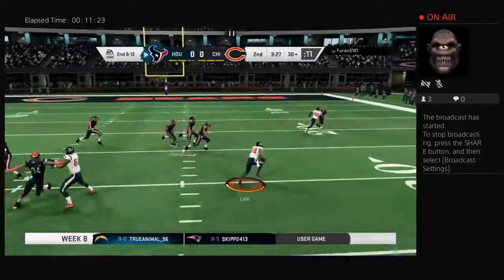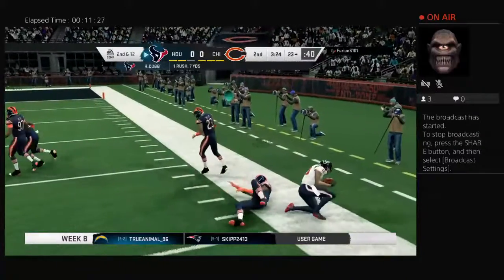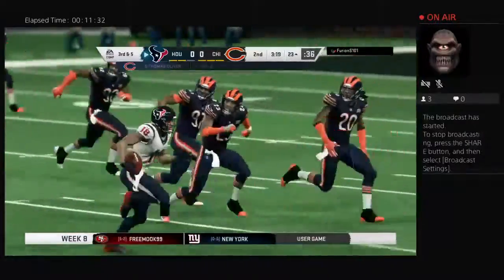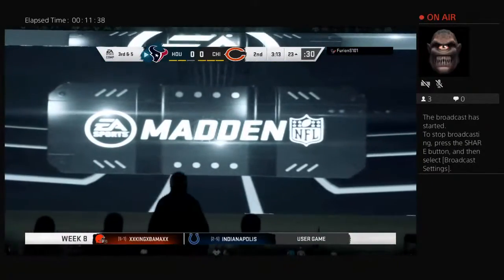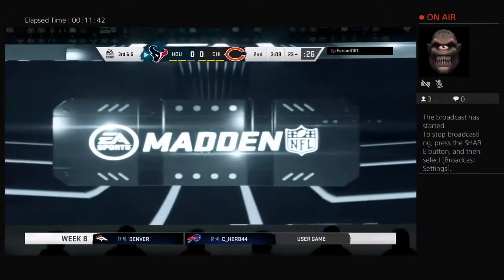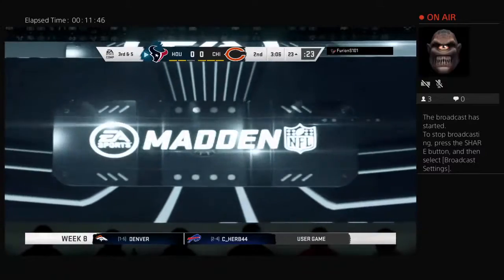They're going to run the jet sweep. It's Cobb with it. And he's able to get more than half of what they needed. That brings up a 3rd and 5. That's a really good job right there. Just kept stringing that play out, pushing further and further towards the sideline. Really good fundamentals by that defense. He was trying to put his foot in the ground and turn upfield. He just couldn't. No, they really had a picket fence in front of him. No room to get upfield.